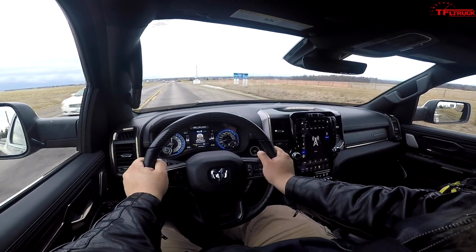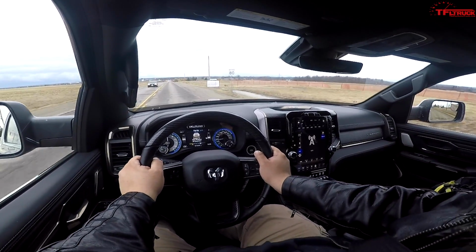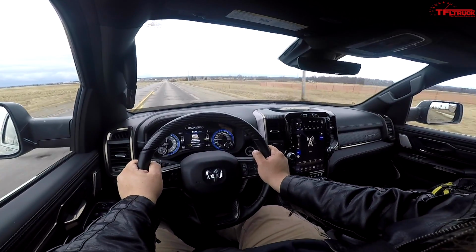Now, the system here on the Ram, it works really well. I like how smooth it is. It's not a jerky system at all. And on long road trips, adaptive cruise is awesome to have.